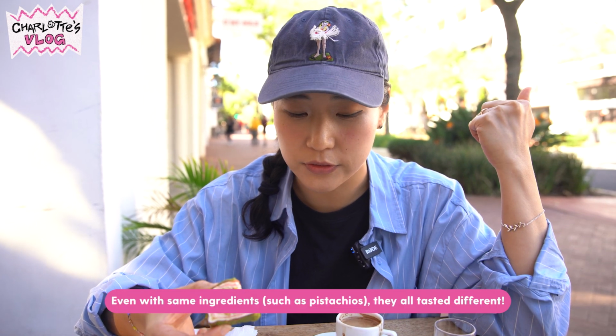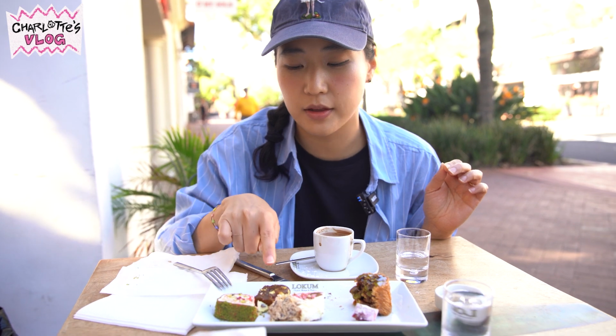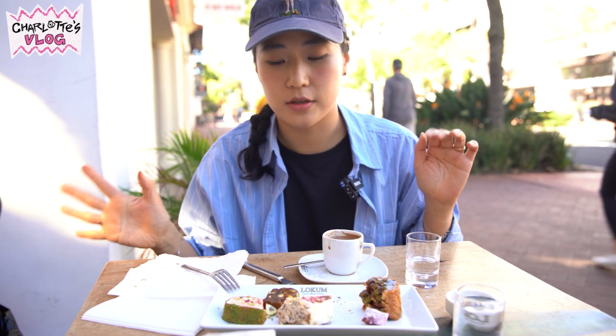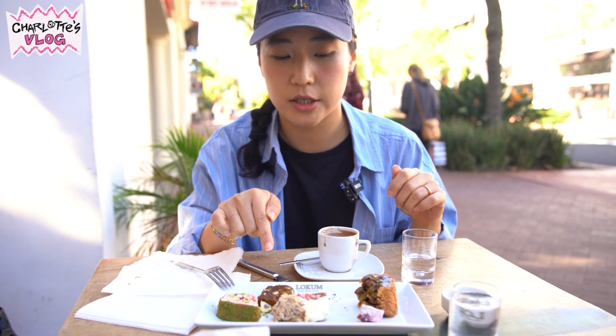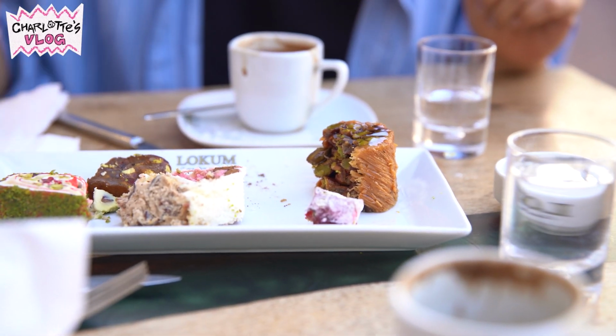And the surprising thing is, I thought it would be quite similar tasting, but they're all so different and kind of very unique in their own way. What's your favorite? I think if I pick a favorite out of the Turkish delight, I think the coffee one is my favorite. The contrast of bitterness and sweet works the best here. But out of all of this, my favorite is the kadif. This is like something I can eat every day, I think. I don't know how to translate it in English, but it's like so kosoe.